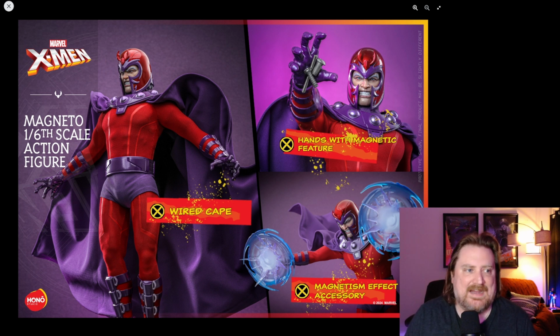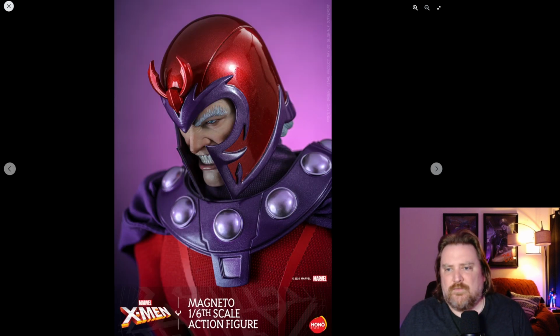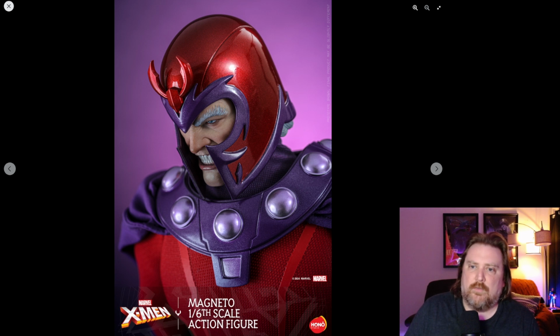We got the wired cape. We have the hands with the magnetic feature. We got the magnetism effect accessory. So a lot of different things. I would definitely be having that magnetic effect accessory. I just think that looks absolutely phenomenal. And you can see the helmet. Look at the rich colors here, the purple and the crimson, and it just looks really good. And that mixed with the eyebrows, the head sculpt, I mean, this figure looks really good. I'm very impressed right here with this figure.